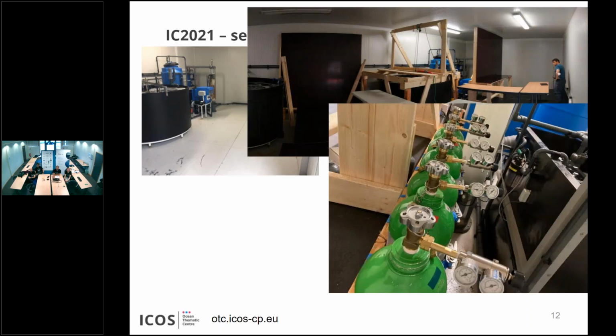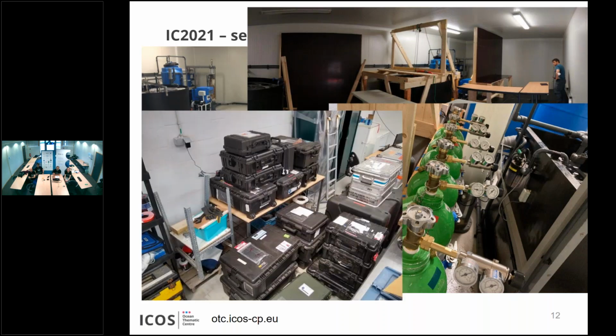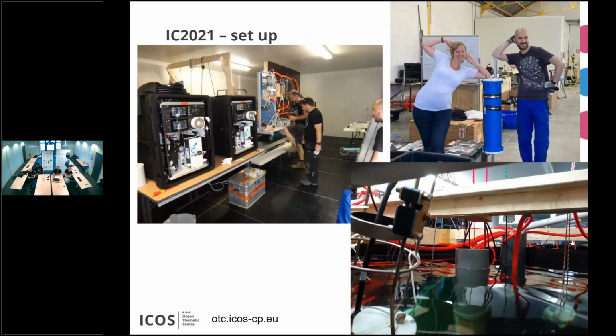And these were our gas bottles hidden behind the big wall. And these were the assembly of black boxes. I would say something like half of the instruments came in black boxes, which was already a challenge to know who is who, but we found a good system to label everything. Just some more pictures on the left-hand side. We're already nearly done with the setup. You see only the underway instruments here.